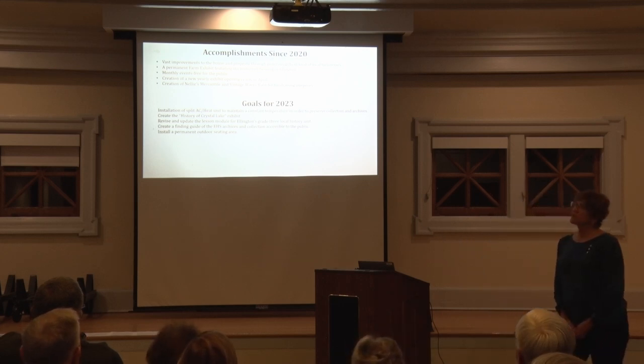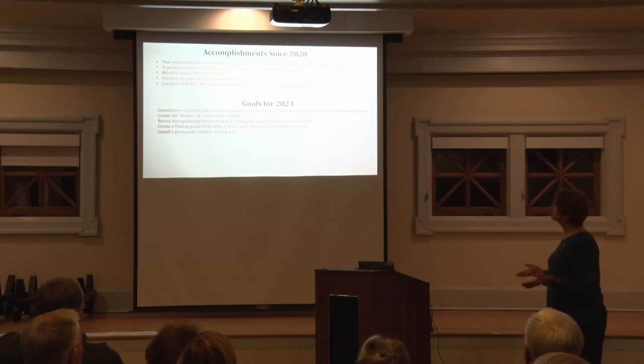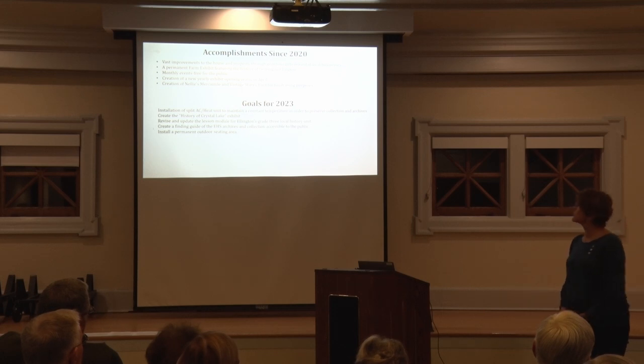And then we created the Vintage Wares Barn, thanks to the donation of the shed from Clover Farms and Nellie's Mercantile. And the purpose is to sell these items so that we can support the museum.